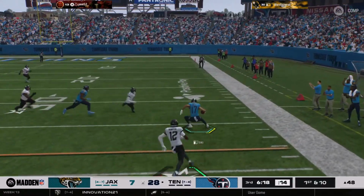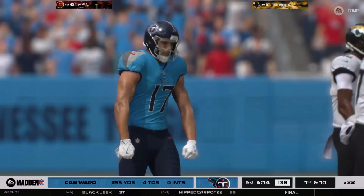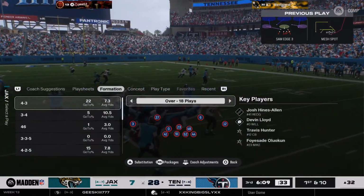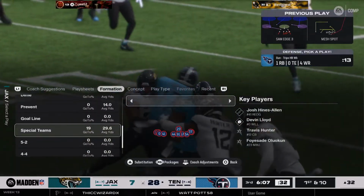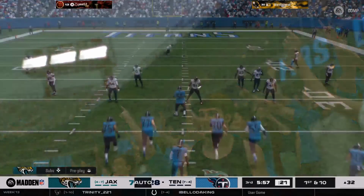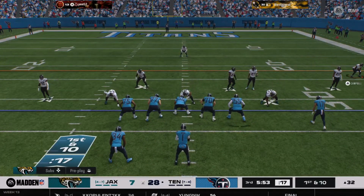That one caught is Jim Ray Tillman. And they'll take this down inside the 35. They get 16 on that connection. First down for Tennessee. Rookie to rookie right there, Mike. And I'll tell you what, they've got some really good young pieces on this roster. They'll break the huddle. Coming up now for 1st and 10.